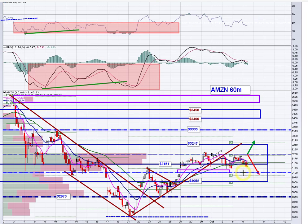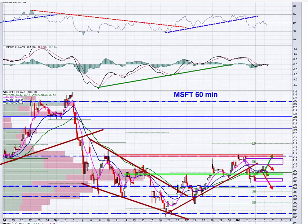Amazon has been soggy as well. Was rejected here at 3,200 and has come back that $50 down to 3,150. Dropped a little bit below, and now it's testing from below. If it can recapture, then that's your long. But as long as it stays below, I think the odds favor lower in the afternoon.